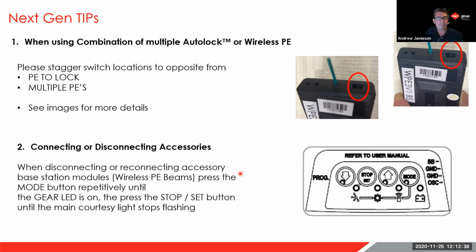That's tip number 1. Tip number 2 is in the manual, and it's called out, but it's deep in the manual, so we bring it to light as a tip here, and that is when disconnecting and reconnecting these easy fit accessories, or you've actually unbolted them and then you're putting them back in for whatever reason, there is a resync mode. So it's a disconnection and reconnect process, but it's going to refind these unique devices.